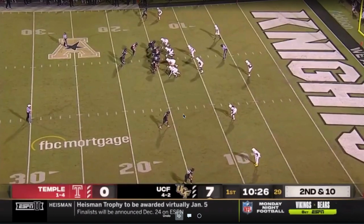Today we're going to take a look at the UCF offense and see why they are one of the most explosive units in the country. They have a very diverse run and passing game. They mix it with tempo and do a lot of interesting things. We've got some film from the last couple games.